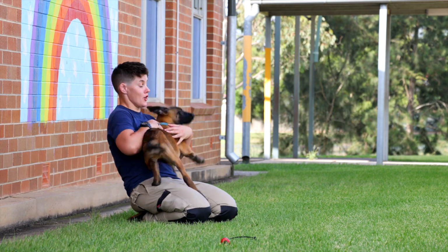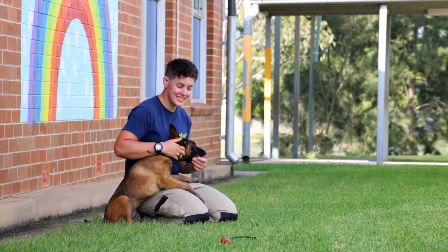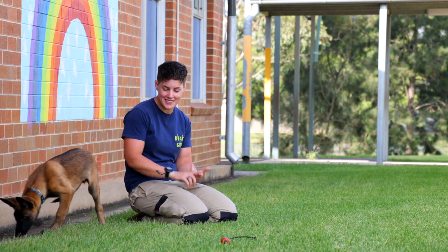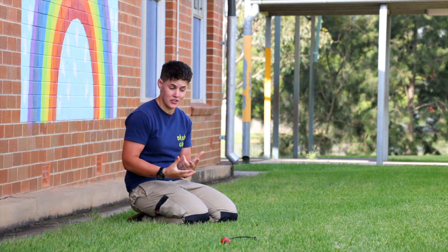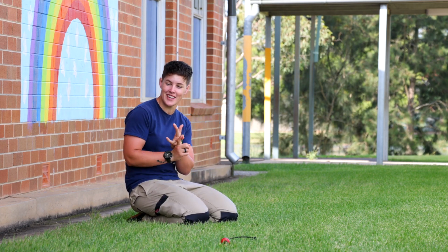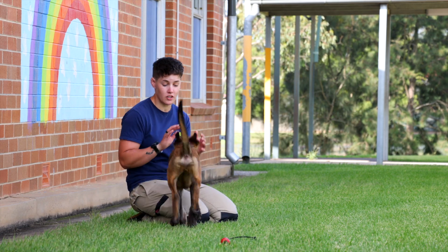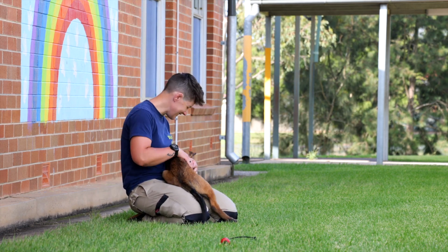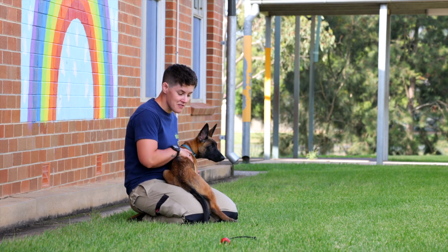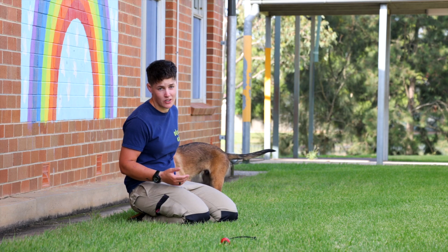So I use this for nail trims, skin checks, fleas and ticks. Stretching them, I teach dogs how to allow me to help them to stretch. Ear, eye, nose, mouth checks. For bathing them, and of course emergencies and vet visits. So these are not just important for puppies, these are important for dogs of all ages and throughout the entire course of their life.